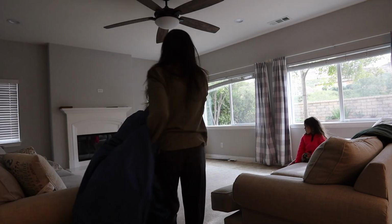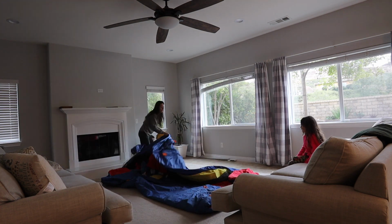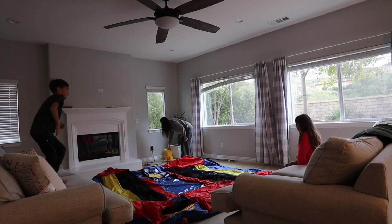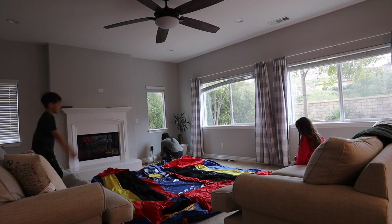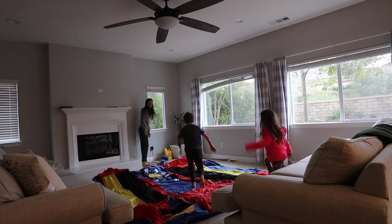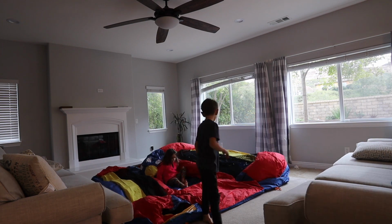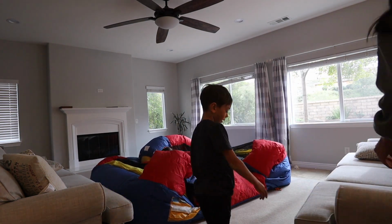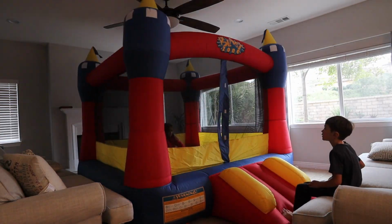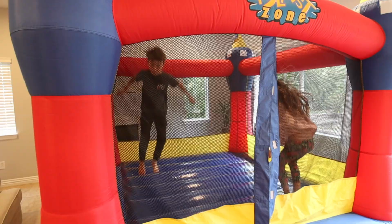And so we invested in a blast zone bounce house. And it's super easy to set up. We pull out our couches and our chairs, and then we hook it up to a blower, and there's another section where you have to tie it up so that the air doesn't come out. And then you just push on the on button and it blows up within seconds. And then the kids jump right in and they can jump for hours.